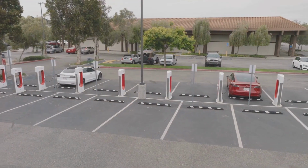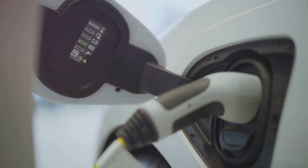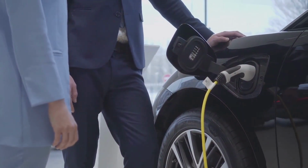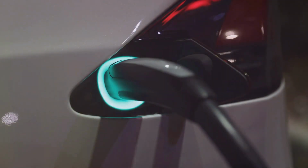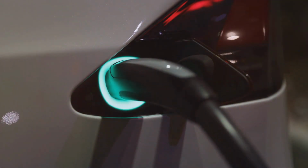Now, there are different levels of charging you need to be familiar with. Level 1 charging is the slowest of the bunch, using a standard household outlet and delivering around 1.4 kilowatts of power. This means it can take an eternity to fully charge your EV, sometimes overnight, or even longer depending on the battery size. It's like trying to fill a swimming pool with a teaspoon. It'll get there eventually, but you'll probably die of old age waiting.